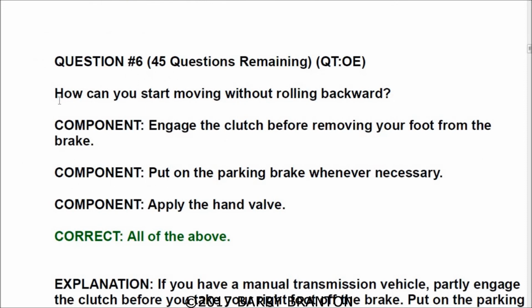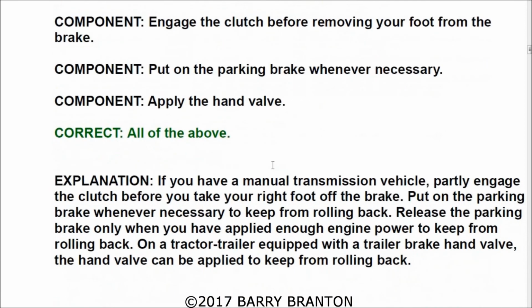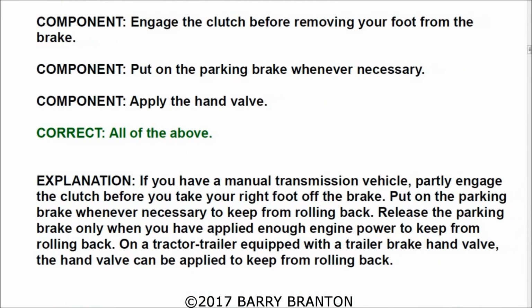Question number 6. How can you start moving without rolling backwards? Now we have a question here where all the answers are correct, so let's go over each and every one of them. Engage the clutch before removing your foot from the brake. Put on the parking brake whenever necessary. Apply the hand valve. Now we have an explanation, so let's go over that.